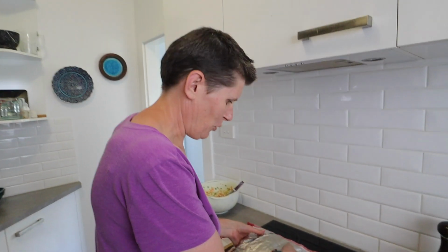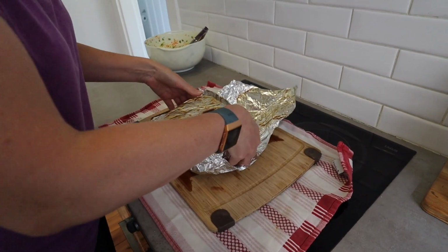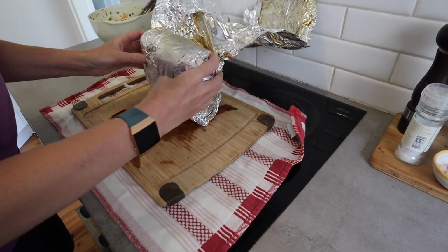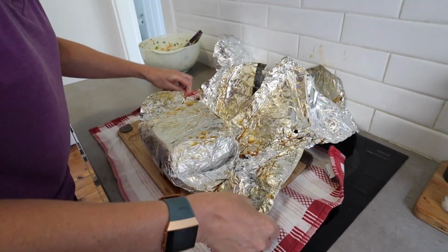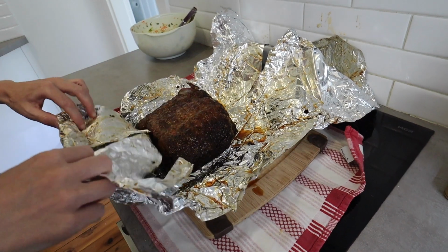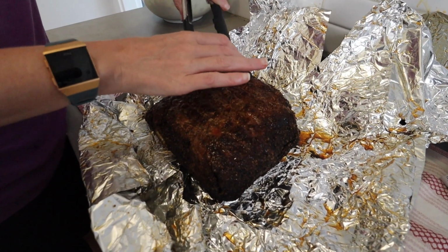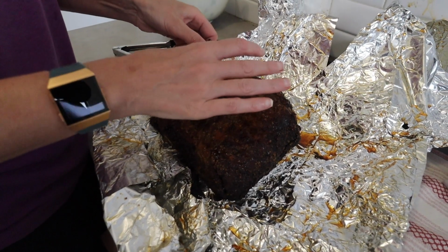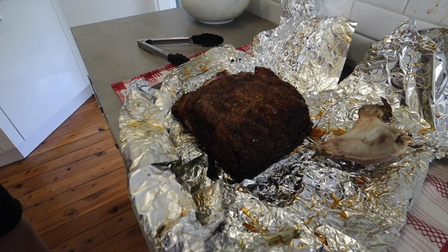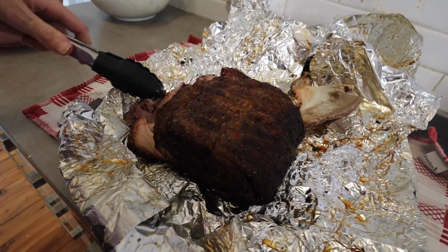Okay, this is the moment of truth. Time to unwrap. This is going to be messy. Look at all those juices. Whoa, that looks awesome. So the bone should just slide out in theory, right? Mostly. It's pretty good. I'm pretty impressed. I'm going to get a bowl because I'm going to start to shred it. Oh my god, that is like butter. Look at that.